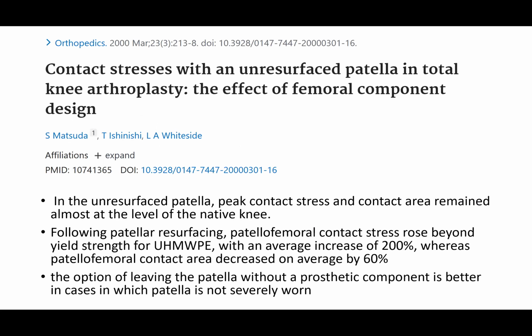Then a study on contact stresses in the unresurfaced patella. In the unresurfaced patella, the peak contact stress and contact area remained almost at the level of the native knee. But following patellar resurfacing, the patellofemoral contact stress rose beyond the yield strength of ultra-high molecular weight polyethylene, with an average increase of 200%, whereas the patellofemoral contact area decreased on average by 60%. Thus, leaving the patella without a prosthetic component is better in cases in which the patella is not severely worn.